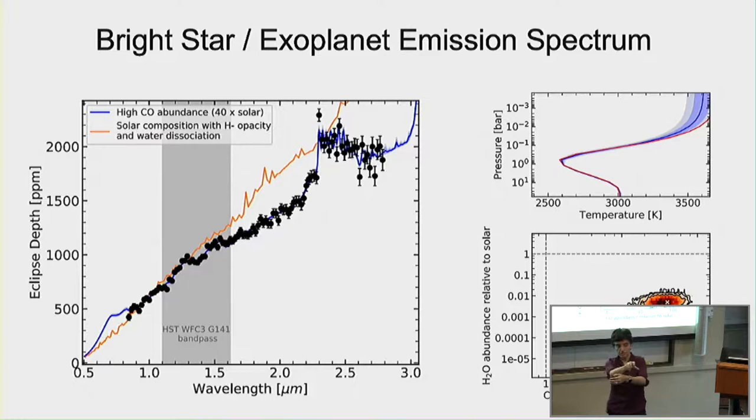And the idea here is, for the first time, to figure out what are the temperature pressure profiles of exoplanet atmospheres, like at least Jupiter atmospheres, and especially if they have thermal inversion layers and things like that, because that is one parameter that, so far, we just have to fit to the models. We don't know how that temperature pressure structure looks like.